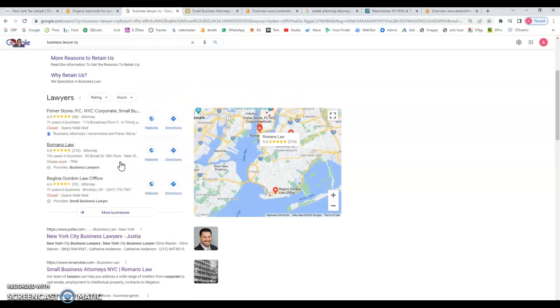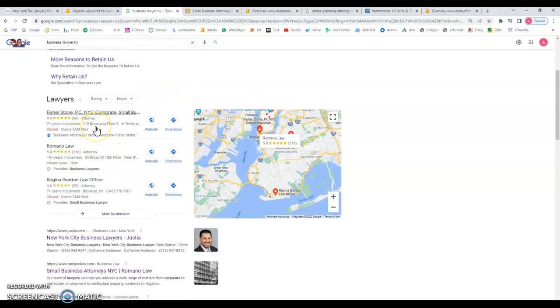Then you have your maps, the map section, and this is based on the popularity of your profile. So if you have a profile with Google Business, you should be here in this case. But if your profile doesn't have really good content, if it doesn't have really good images, and most important, if you're not interacting with the reviews that somebody leaves for your practice, Google is not going to take it into consideration, and you're not going to see results in here.